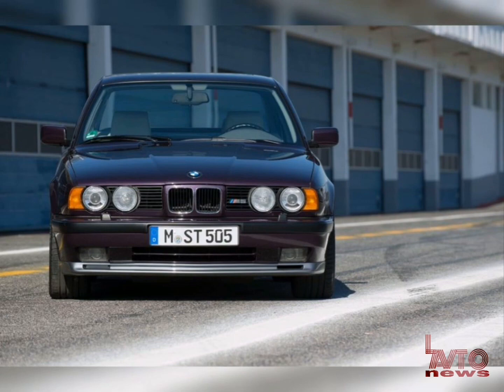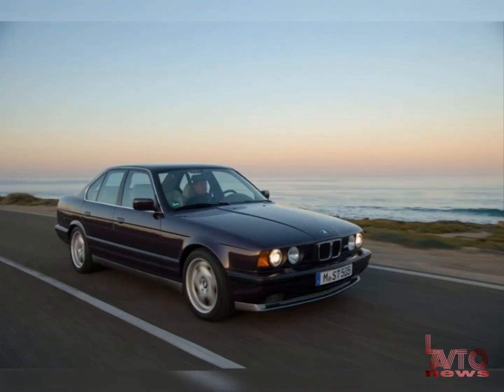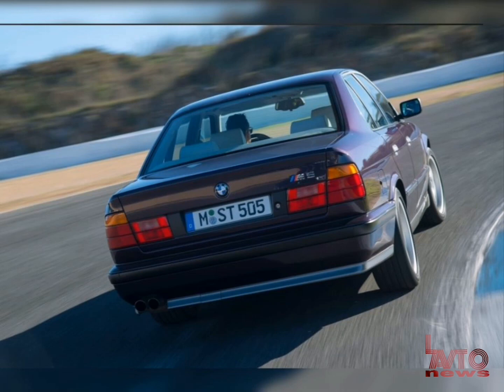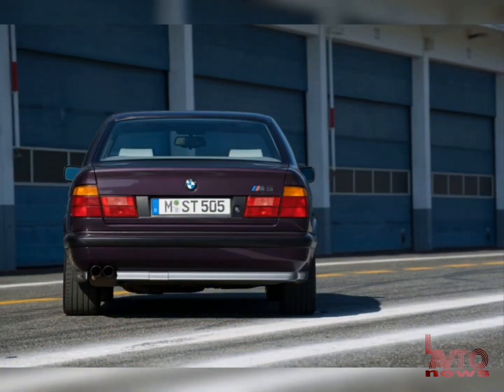Base sticker is $64,430. The optional heated seats in our test car added another $330. That's a lot of dough for a car. But it seems a fair price for a Magnum sedan that's guaranteed to blow you away.